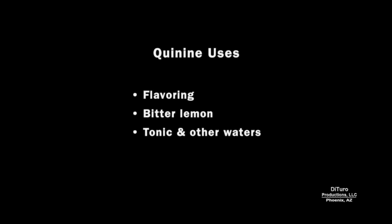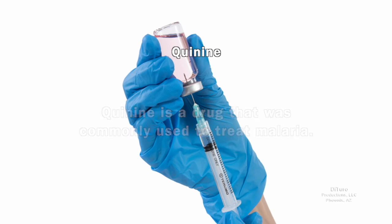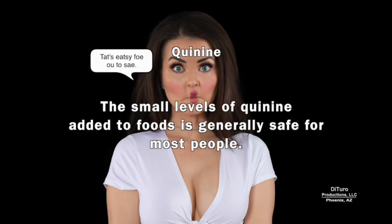Quinine is used to add a bitter flavor to beverages. It's a drug that was commonly used to treat malaria. It's an approved food additive to add bitter flavoring. The small levels of quinine added to foods is generally safe for most people.